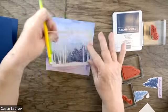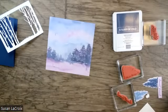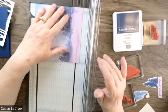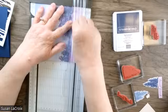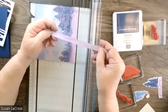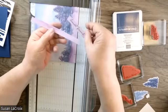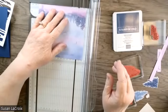Okay, and then I'm lining that up with my paper trimmer to cut that. So let me bring that out and see if I can line this up straight. And if you have an eraser on your pencil, which I highly recommend, erase what you don't want to show. You could probably go just inside the line and it would still fall under the frame. Now I saved this piece because I stamped dearest friend on it. Smart. Don't want to throw out your scraps because they can be used.